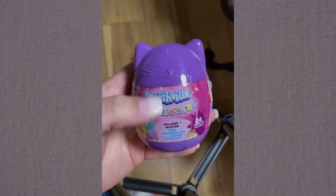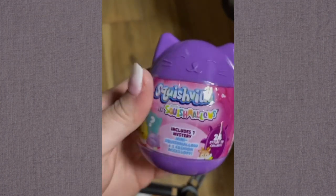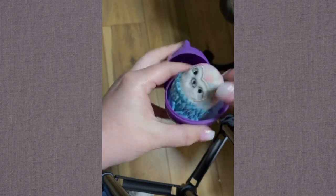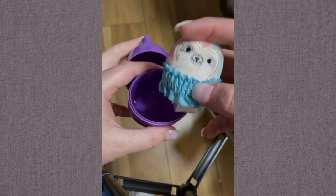Next one. This may be a duplicate since it's the same color, so let's find out. It's not. It's a sloth. I love it.